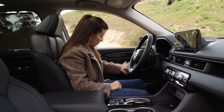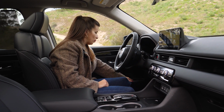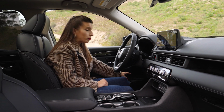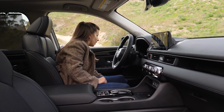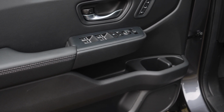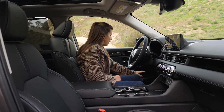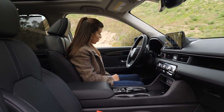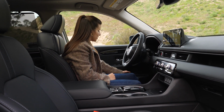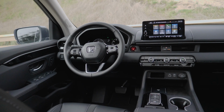Lots more storage down here in the door, like a lot. You have a cup holder here that could fit a small water bottle. Another little weird thing that's not a cup holder, but another small cubby. Below that, you have a lot more storage within your door, all these different cubby spaces. One of them would totally fit a small water bottle as well.